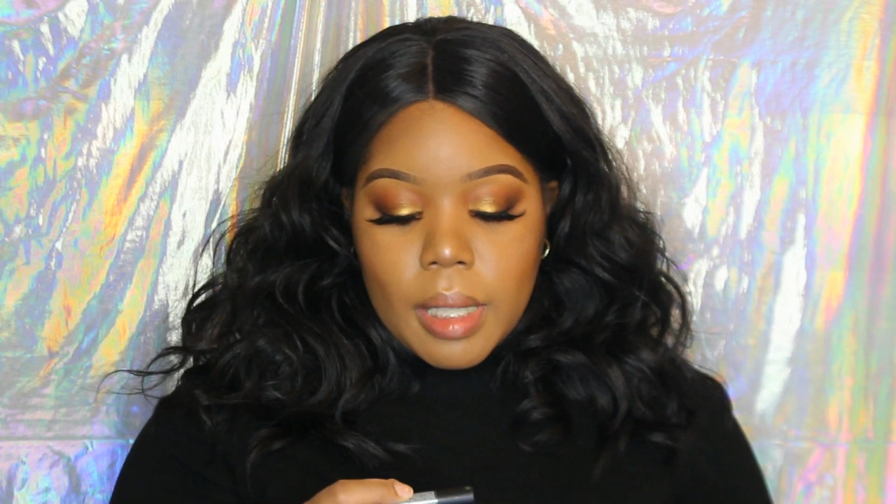They sent me over some of the new Perfect Pout lipsticks, and I have a red shade called Undercover Lover, and I also have a rosy pink shade called Ring Around the Rosie. Debating on if I want to do this red lip because I don't want pink. You know what? Let's go for it.